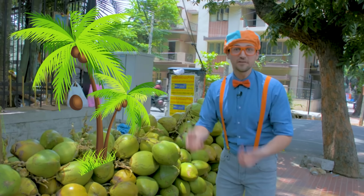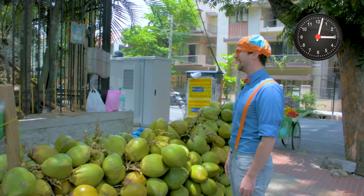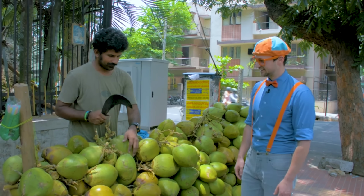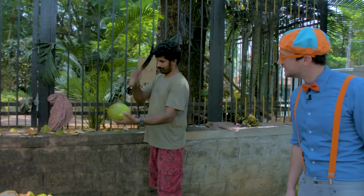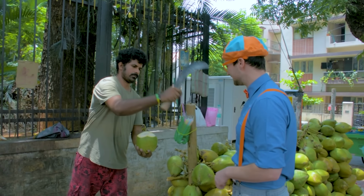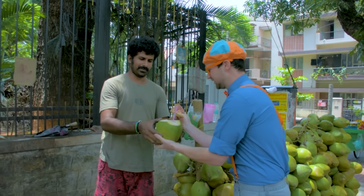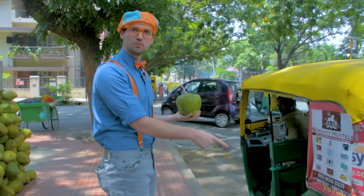Oh, look, coconuts. Whoa, check these out. These are a fruit. They fall from the tree. And I'm gonna get one. We have to wait our turn. Hello. Oh, hello. Can I have a coconut, please? Look at this. These are rupees. This is the currency they use in India. Wow. Thank you. All right, thank you. Mmm, so tasty.